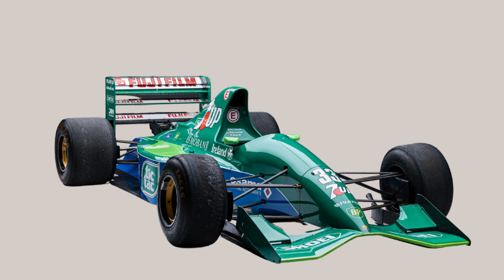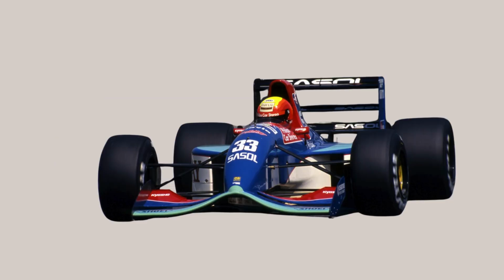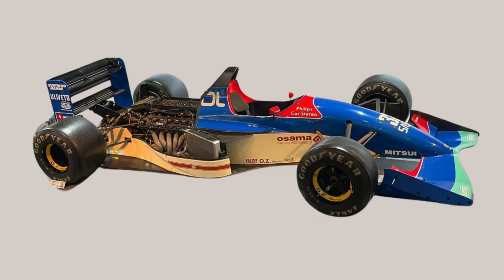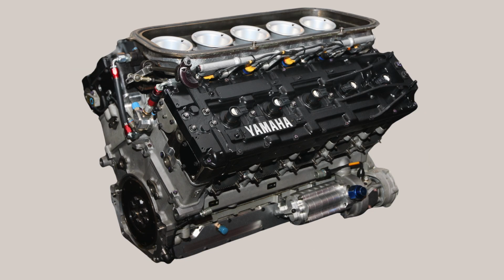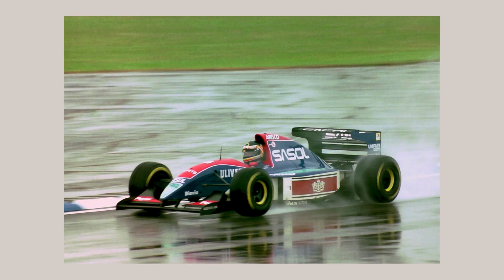The 191 would go on to finish 5th in the Constructors' Championship. The following year, they brought the 192, which looked very similar to the 191, but with a new colour scheme. But underneath the engine cover, they replaced the old Ford V8 with a Yamaha V12. It was a terrible engine and the team dropped to 11th in the World Constructors' Championship. But 1993 would see Jordan bring a more innovative car, the 193.